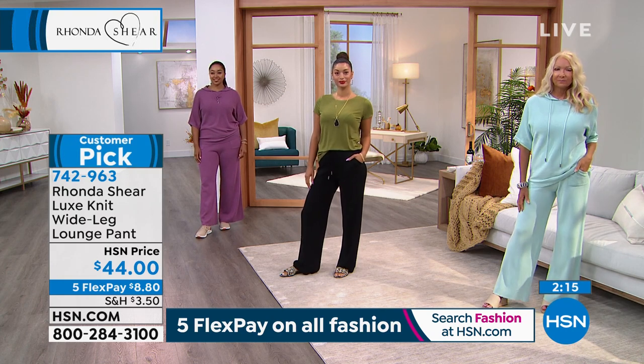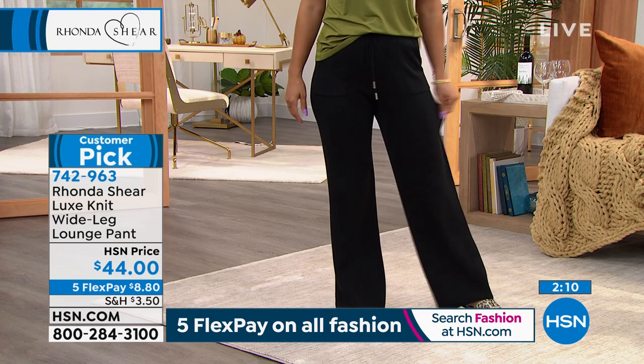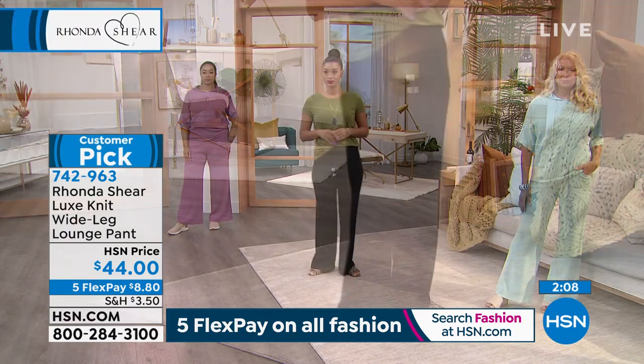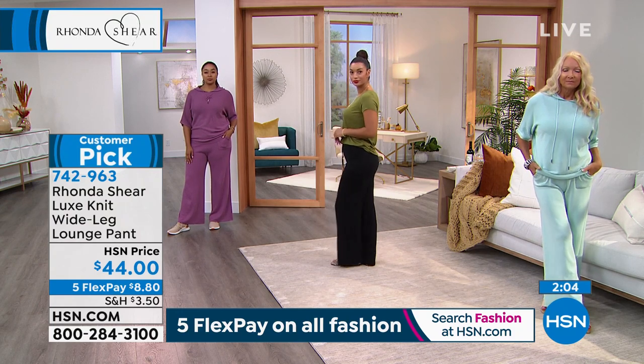That's the beauty of a knit lounge pant. It really allows you to elevate. This is not sloppy, ladies. Even though it feels like butter on the body, it's not sloppy. Because it's a knit, it's automatically elevated and luxurious.